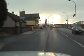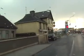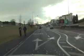Coming up here on the left is a landmark any Waterford person would recognise. It's the yellow house, still there. It's now, I think, a bookies and a pub. We're driving out the Cork Road here now.